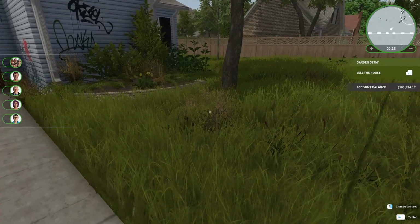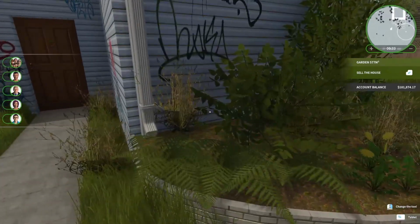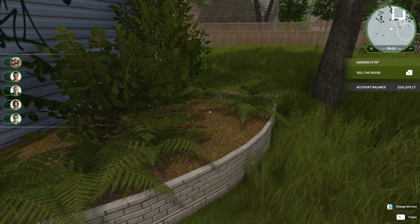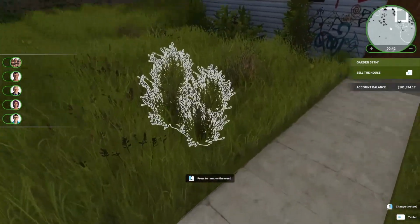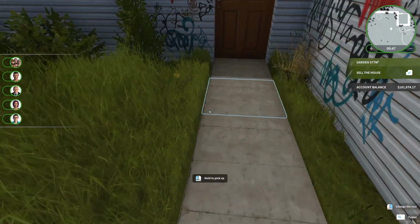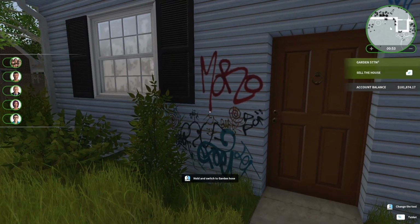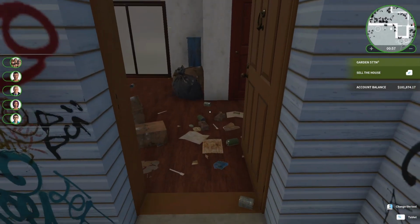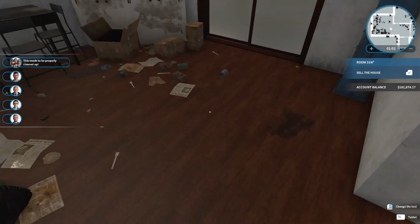So we're going to do a little bit of cleanup here, do some decorating, and see what we can get from the sale of this house. We've got $181,000 right now. That's after the sale of the huckster's house. And hopefully we can make some more. So let's start cleaning.